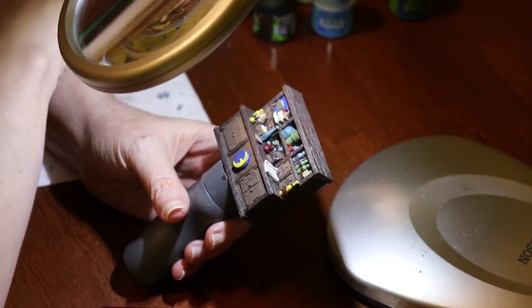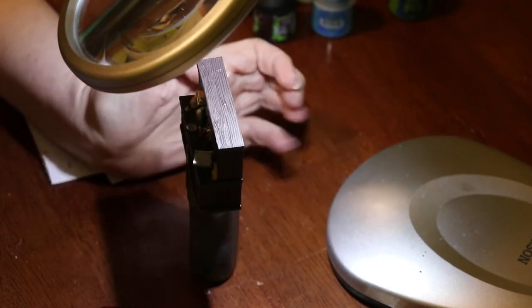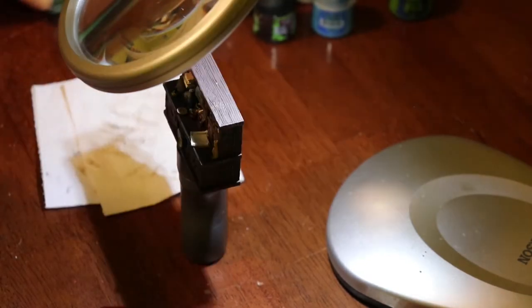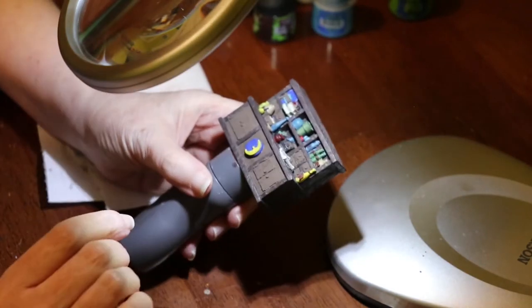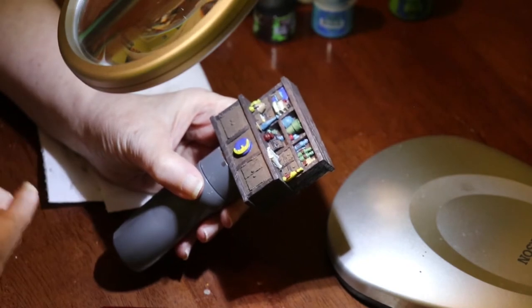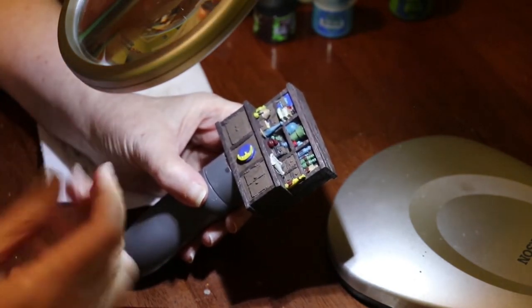So I've got a variety of different washes, which are a really, really thin, watery paint, and then some other colors that I can use for doing what's called dry brushing. And when you do this, what you want to think about is, what is the story that this is telling? What has happened to this in its world?